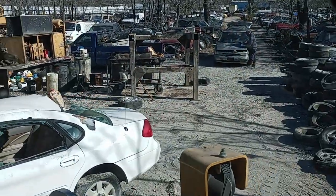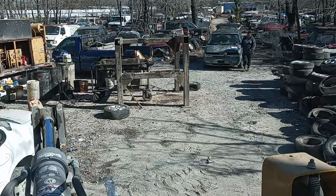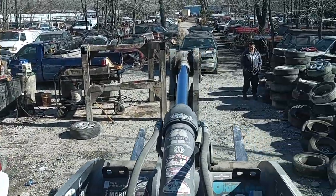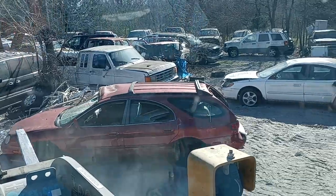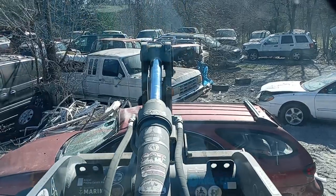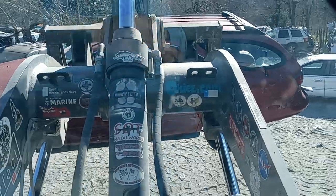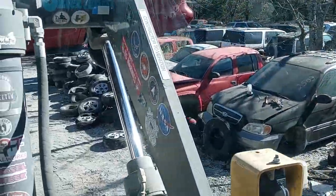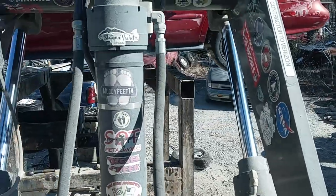I'm going to have to turn it around because it's more likely got two cats, one on the front and one on the side of the motor. And the only way to get those off is to pop the motor up, snap the cat, and that's what I gotta do. I know I need to knock the dust off this window. Dusty roads.